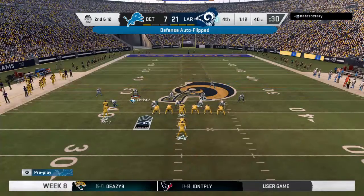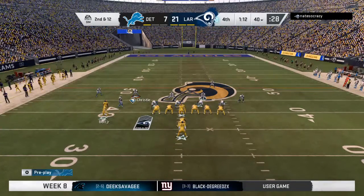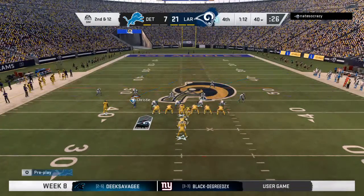He's coming. Double up. He's coming. We got double up.